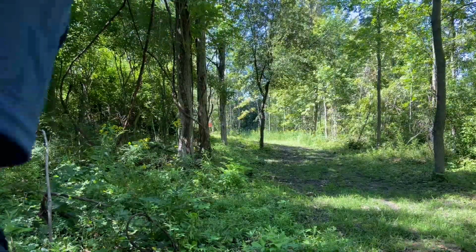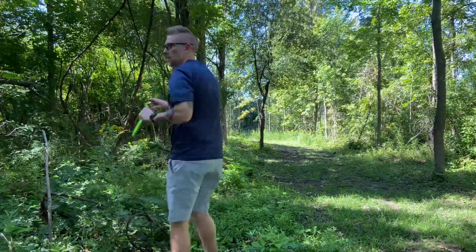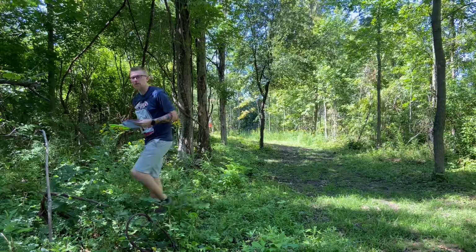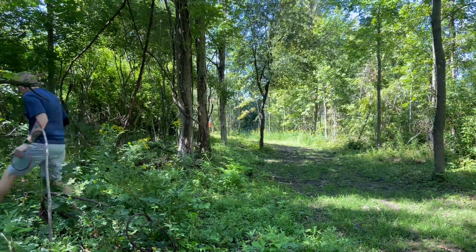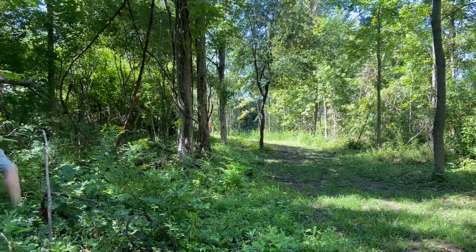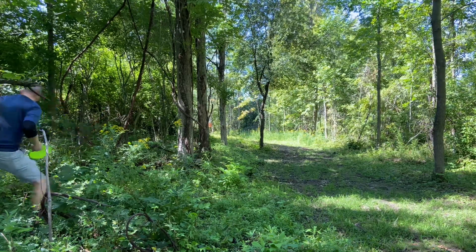Okay, so that literally took forever to find. This left side, you do not want to be in it. It is bad. I found two other discs inside of here. So I've got a little pitch out. I got to go around a corner. It's not a wonderful place to be, so don't recommend it.